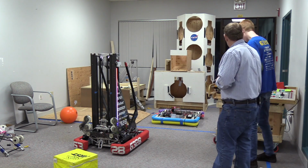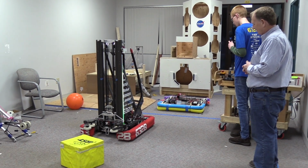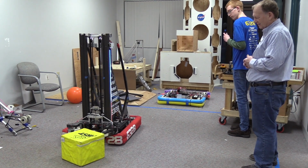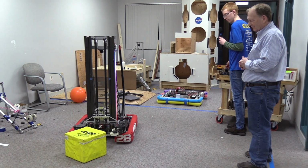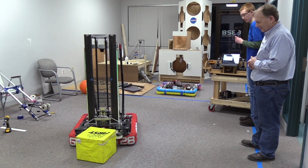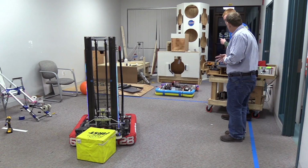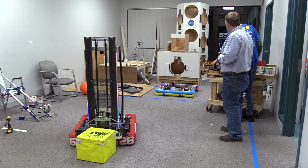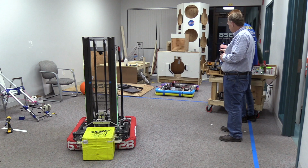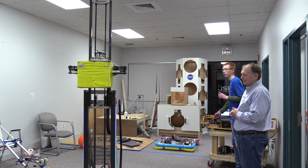Okay. So first I'll fold the intake down, and then we drive over to the cube. And then all we have to do is run the intake. And normally there'd be two people here, so one person would drive into it while the other person would run the intake. Do you want me to hold that for you? Yes, please. There we go. Wow. And now we can lift it up. And then we'd go somewhere with it.